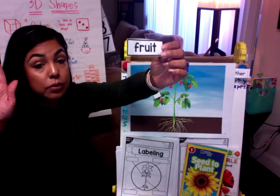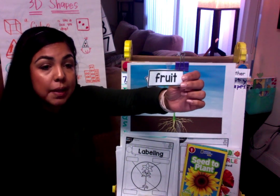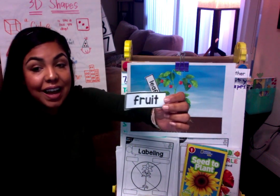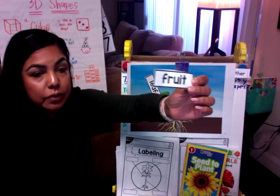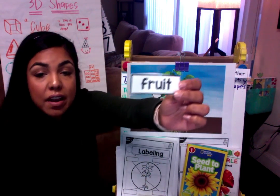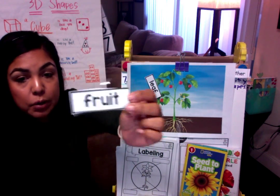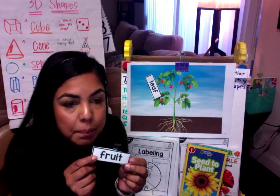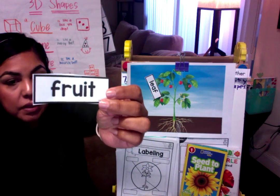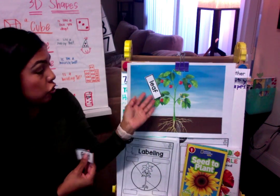Who thinks it's a fruit? Some mommies call it a fruit. Yes. Some mommies call tomatoes a vegetable. I think it's both. It comes from a plant, so it's kind of like a fruit. So where should I place the word fruit? Where should I put my label? Where? Let's go with Isabella. Where should I put the label of fruit? Where does it go in my picture?